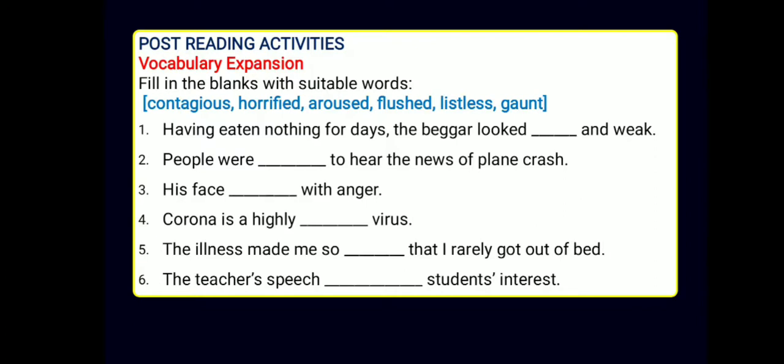Having eaten nothing for days, the beggar looked dash and weak. People were dash to hear the news of plane crash. His face dash with anger. Corona is a highly dash virus. The illness made me so dash that I rarely got out of bed. The teacher's speech dash students' interest. I hope you have completed. Let us move forward.